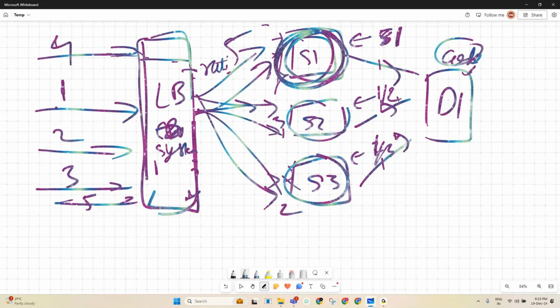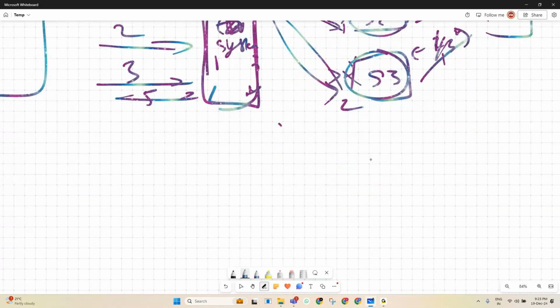Now all this thing your load balancer is doing, how it is doing is the next question. Based on how it is doing, your load balancer type will change. There are mainly two types of load balancer. One is analog and the second is digital.